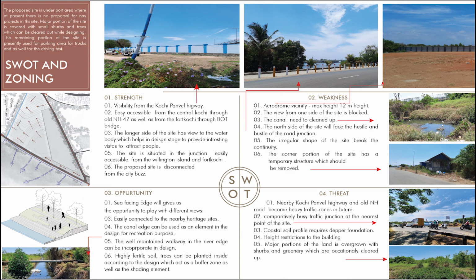Opportunity of the site. The sea-facing edge will give us the opportunity to play with different views. Easily connected to the nearby heritage sites, the canal edge can be used as an element in the design for recreation purposes. The well-maintained walkway on the river edge can be incorporated in the design. Highly fertile soil: trees can be planted inside according to the design, which act as a buffer zone as well as a shading element.